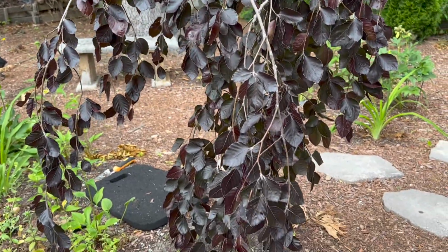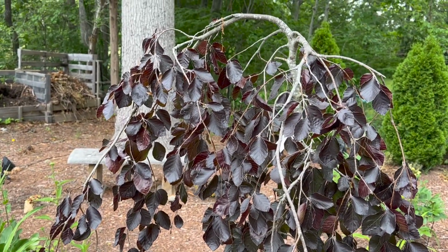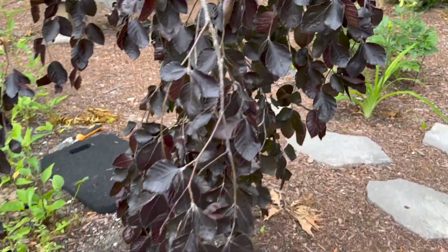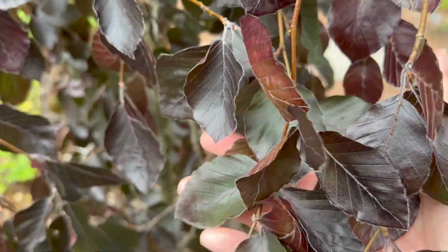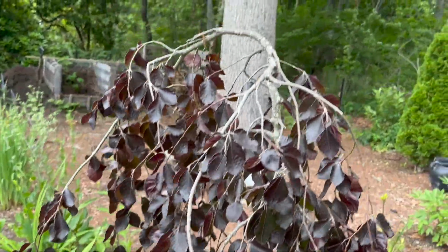And this tree right here will get very, very tall. This is another beech tree. It's a Fagus purple weeping beech, it's called. It's a big name, but the leaves are pretty stunning on it. Look at that color. Isn't it pretty? And it has a very interesting habit because it's very tall and skinny and it's weeping.